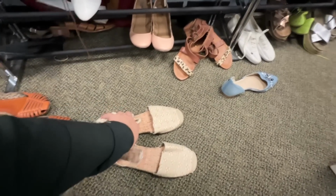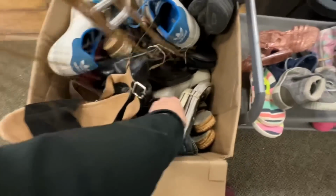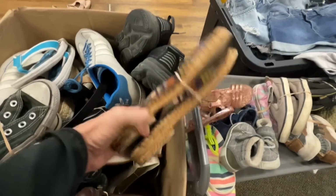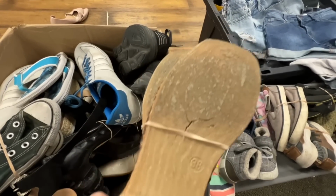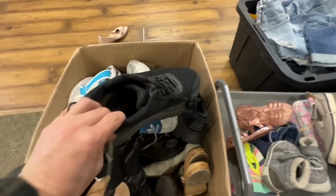So for $1, I decided to grab them. I found out that they've had this little side store for 3 months, and this was the last day they were going to have stuff in this area. So that's why they were doing everything for $1. So we just lucked out and stumbled across it. These were actually really cute shoes. I would have looked them up, but they had a crack on the bottom, so I left those.